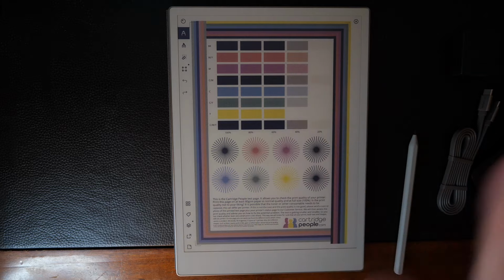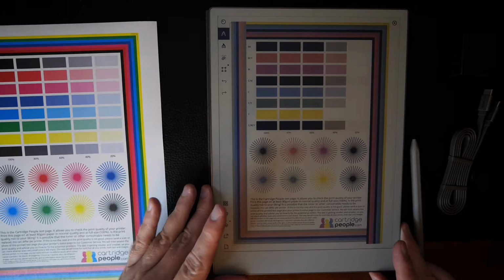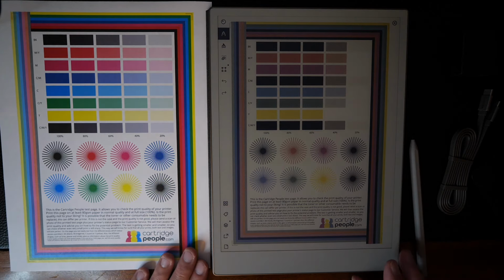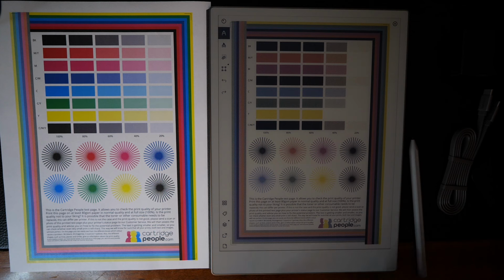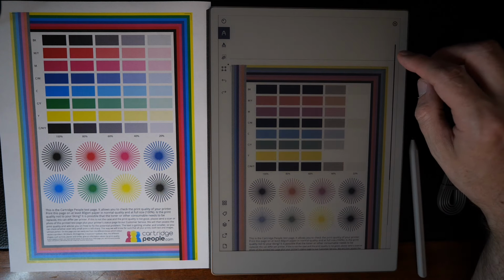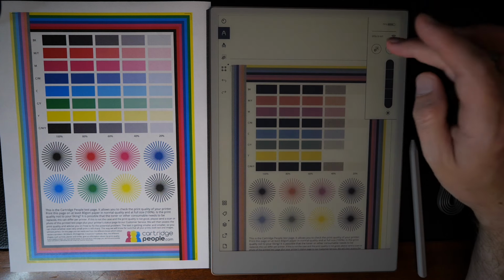I'm just going to put this out here and see what it looks like, and we'll compare that to an actual printed version on a laser printer. Now, obviously, the first thing you're going to notice is that the device is a much more muted color than the piece of paper, which is very bright. Let's see if we can affect that at all by turning on the front light. There we go. All right.